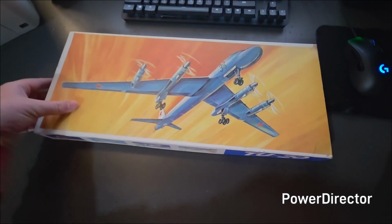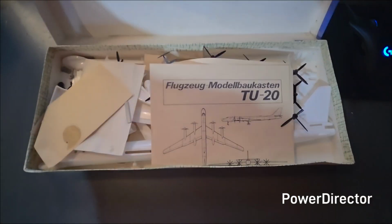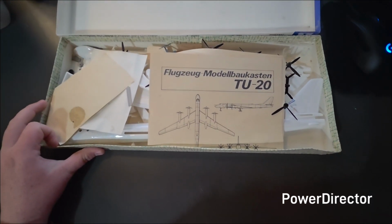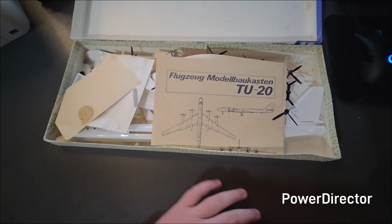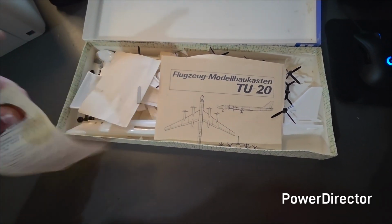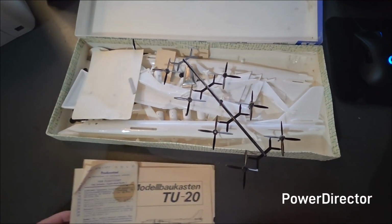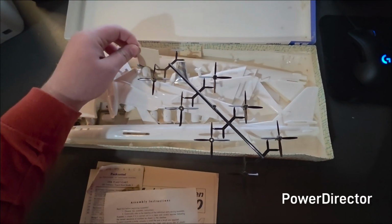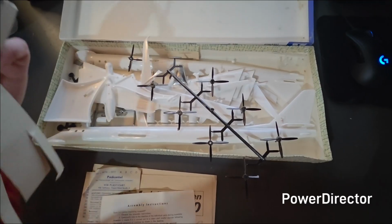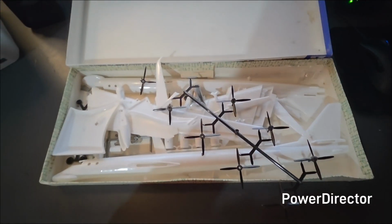Alright, so without further ado, let's see if I can do it with one hand here. Yep, get it open. And here we go. No bags. First note, we'll remove the paper first, and we'll take a look at that after a while. And we'll look at the parts here.